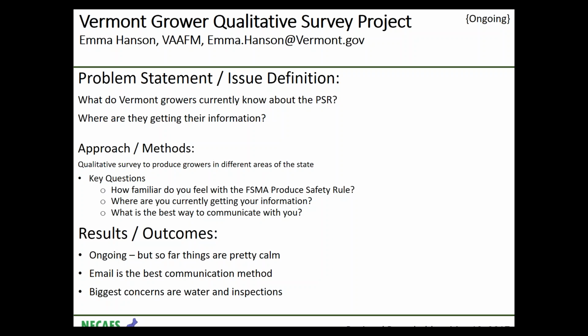Generally, the people I've been talking to feel like they're pretty familiar with the rule. Most have an idea to what extent they're covered, but feel a little bit wishy-washy about that answer, like they don't want to fully commit to what they think they are in terms of their level of coverage.